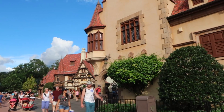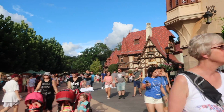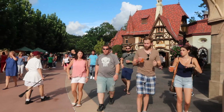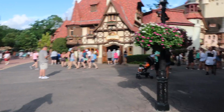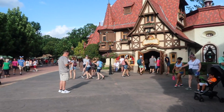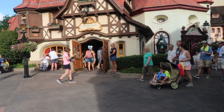So we're just going to head into Germany, into the bakery that they have here. And we're going to pick up some popcorn because this is both our second time and I think neither of us have tried the popcorn as of yet, and apparently it is incredible. So we're going to get some while we are here today and try new food.